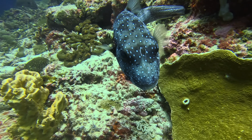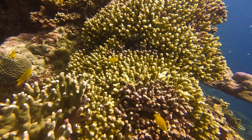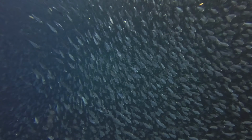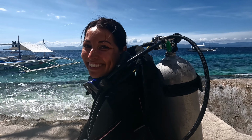Moalboal, like Malapascua, is known as a diving and snorkeling destination due to the presence of beautiful coral reefs off its coast and the opportunity to witness the famous sardine run. The sardine run is a phenomenon where millions of sardines swim together in a massive group, creating a mesmerizing sight. That being said, diving or snorkeling are a must-do in Moalboal.